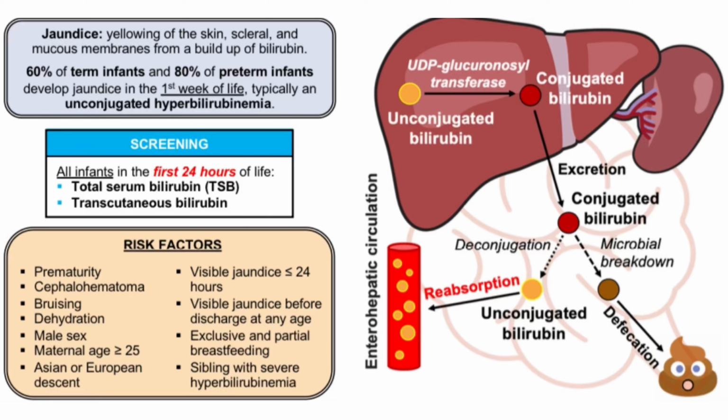60% of term infants and 80% of preterm infants develop jaundice in the first week of life, typically an unconjugated hyperbilirubinemia. Screening of all infants is done in the first 24 hours of life by total serum bilirubin and transcutaneous bilirubin.